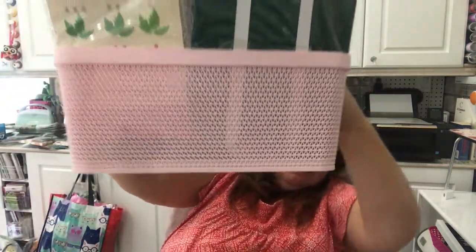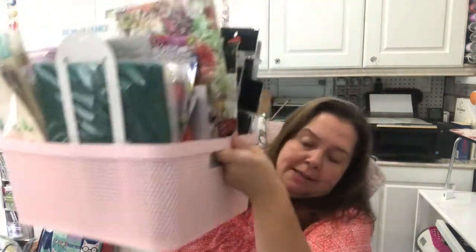They had some new baskets at Dollarama. I think they're really pretty. It's plastic. This one's really full. Okay, so the basket, focus on the basket. This is the pretty pink basket. It's really heavy. This one is $4. This is the bigger size.